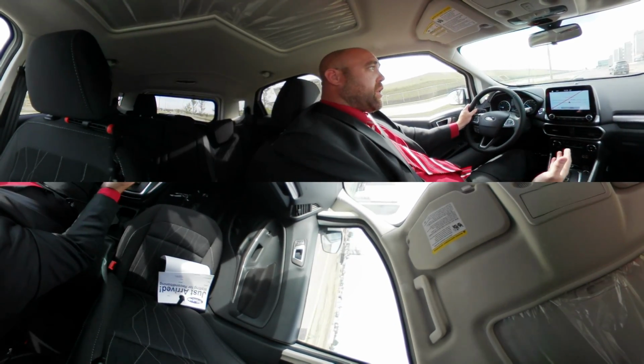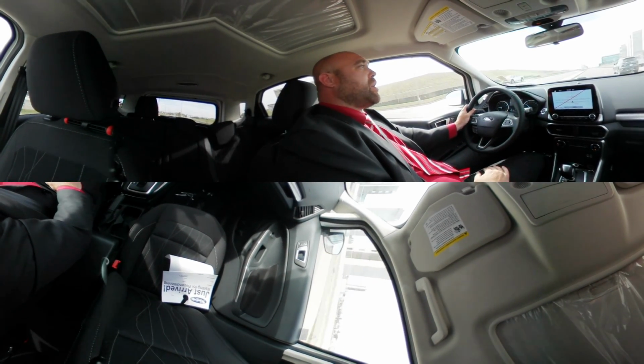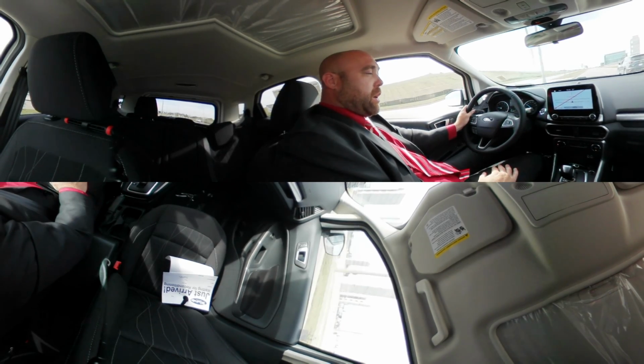These vehicles also come with employee pricing right now. So if you come and see us for employee pricing, you're going to get a smoking deal right up until the end of September here. So come and see these vehicles right away.